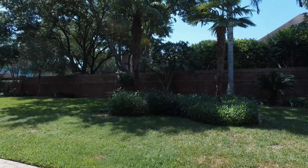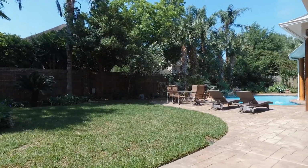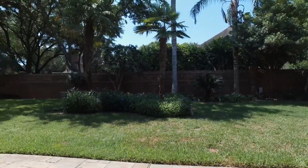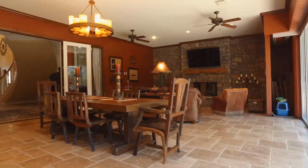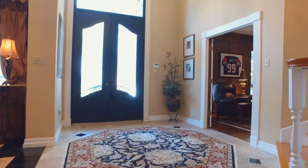They recently painted the exterior. There's a circular drive, an electronic gate, and the curb appeal is amazing with a 3-car garage. This home is sure to impress. You'll enjoy the mosquito misting system outside. It's on a 1/2-acre lot.